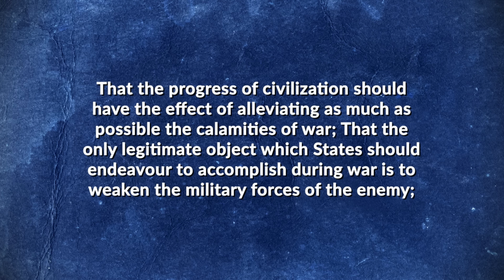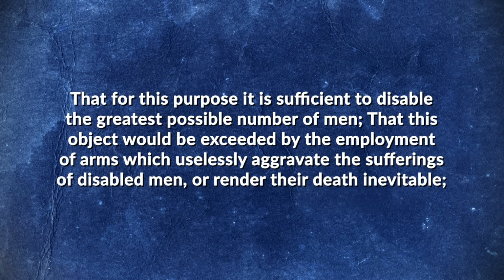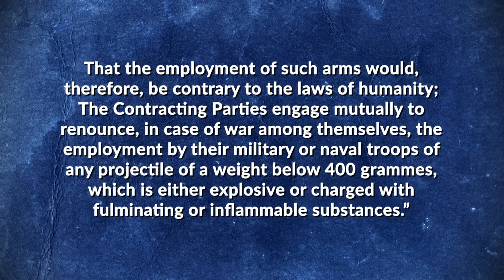that the progress of civilization should have the effect of alleviating as much as possible the calamities of war, that the only legitimate object which states should endeavor to accomplish during war is to weaken the military forces of the enemy, that for this purpose it is sufficient to disable the greatest possible number of men, that this object would be exceeded by the employment of arms which uselessly aggravate the sufferings of disabled men or render their death inevitable, that the employment of such arms would, therefore, be contrary to the laws of humanity.